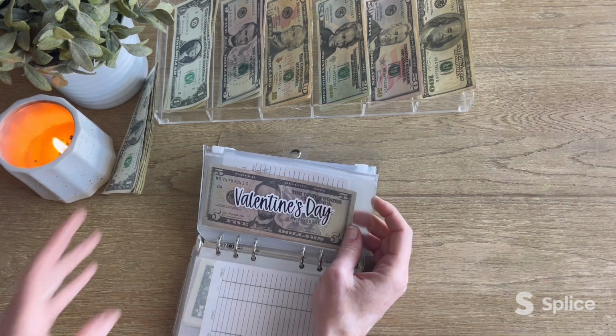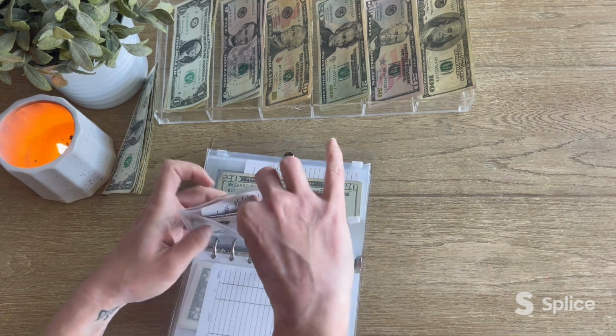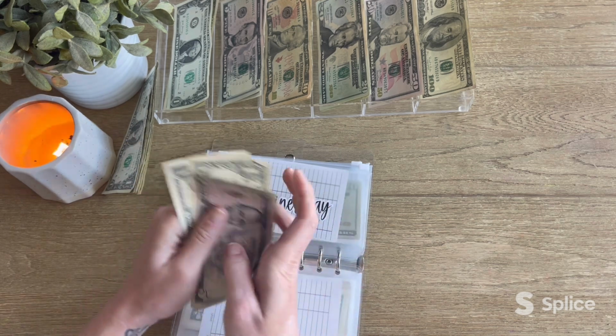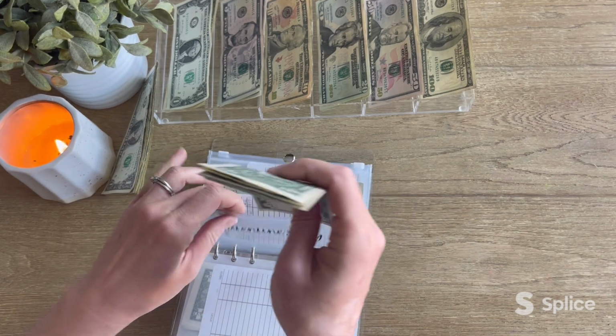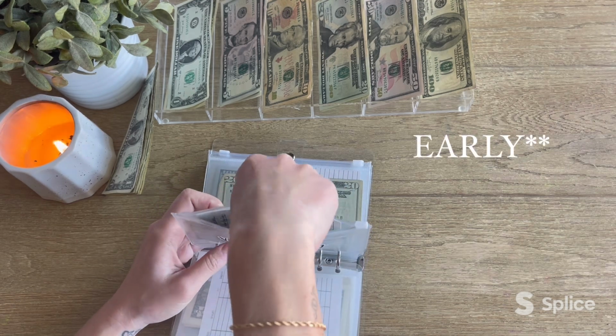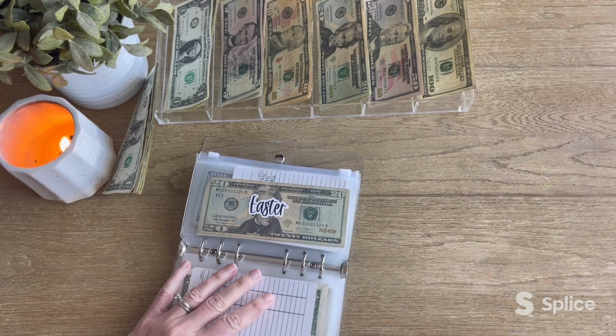Valentine's Day is being skipped, but we'll give it a count because it's fun. It has 5, 10, 15, 16, and 17. It's never ever too late to save for your holidays. Build the funds up so that the money is there for you when you need it.